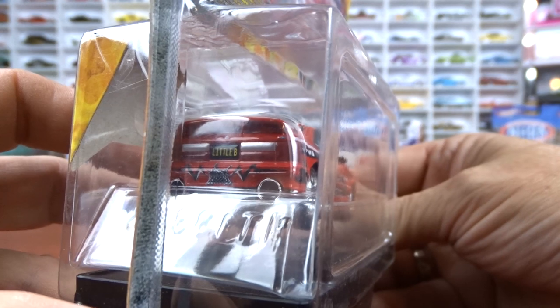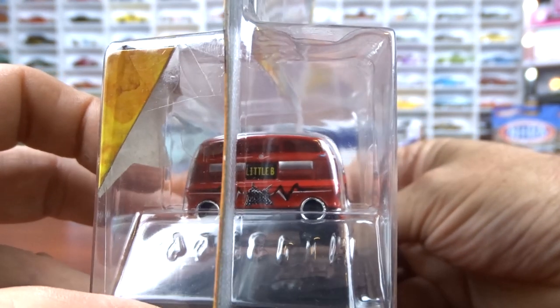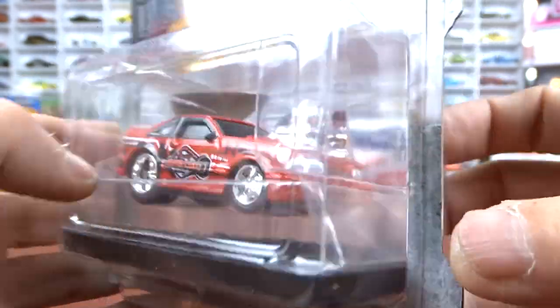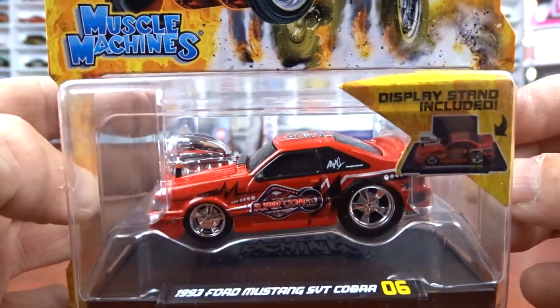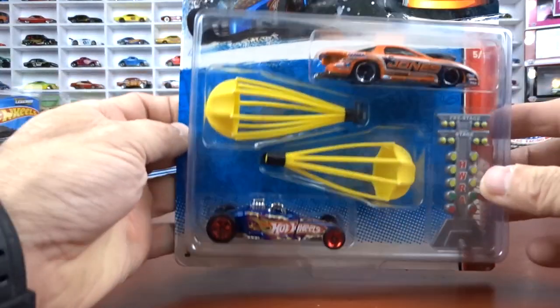I do like it. It says Little B in the back license plate there. I believe that's what it says. I'm guessing that. Just looked like it. I don't know. Can't really read it. But it's still pretty cool. Love it. Not bad.